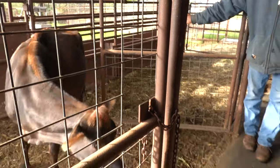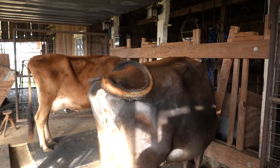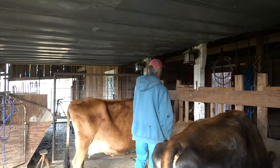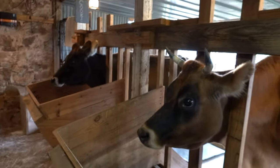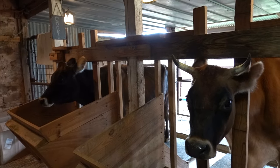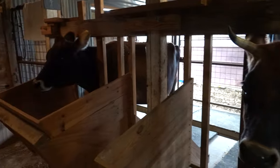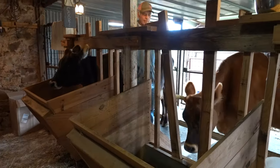Okay, so on the remaining 9 tips, I have only had the Jersey breed, and I actually had a state of Texas grade A raw milk dairy in 2013-14, and I did milk Jersey cows. So I do have quite a lot of things to tell you about Jerseys.